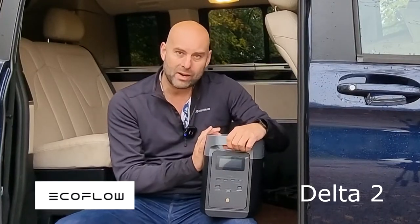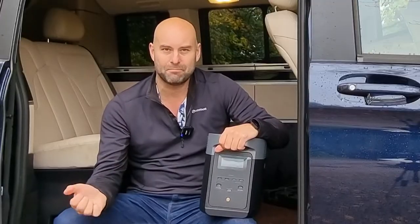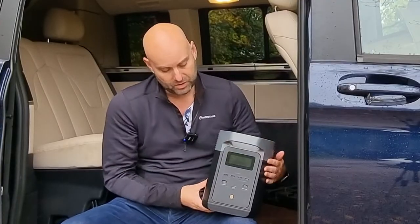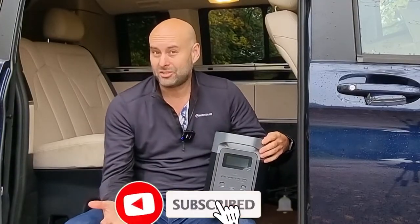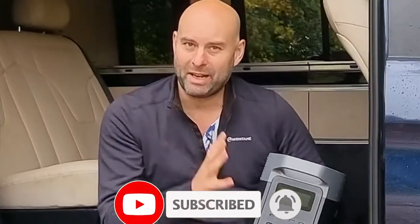Now this is the upgraded version from their original Delta, which was an absolutely game-changing power station. The specs are slightly different. The storage capacity's come down a bit, but there's a load of extras and the price is cheaper as well. It's much more affordable. I'm gonna take you through the specs here in lovely Sutton Park in the Midlands of the UK. Then I'm going to take it home, give it a full charge, and then see what we can power on it and see how efficient it is. But first, let's dig into the features of the Delta 2.